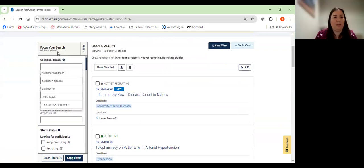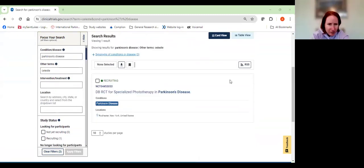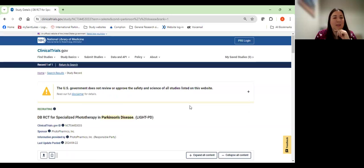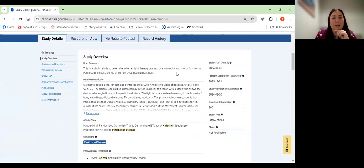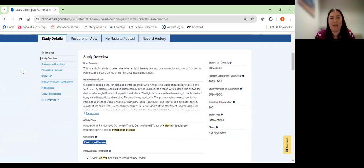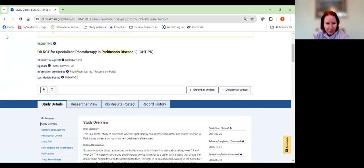I'll put it in. Interesting. This might be phototherapy in Parkinson's disease. Yep, virtual clinic visits. Yep, that's it. So, yep, there we go. Celeste, specialized phototherapy device. So that did work.